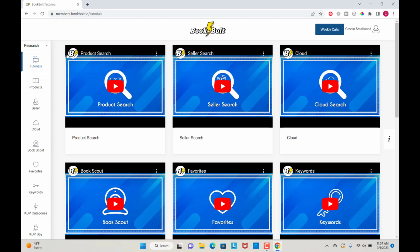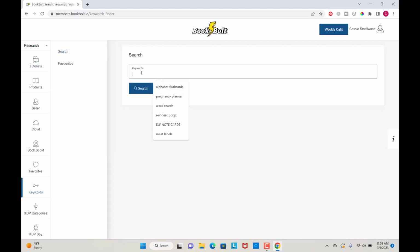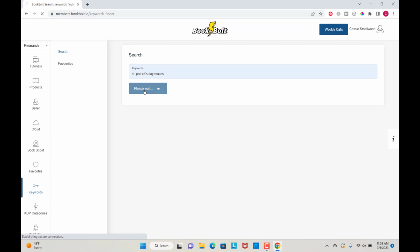So the first thing I want to do is find the best type of maze book that we can make so that we can get found. So I'm going to go to the keywords and then search. St. Patrick's Day is coming up, so I'm going to try St. Patrick's Day mazes and see if that is a good keyword for my maze book.